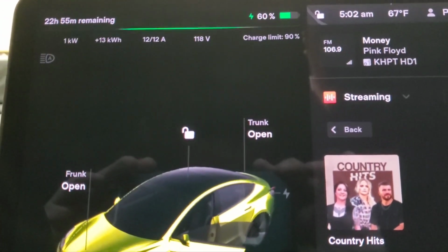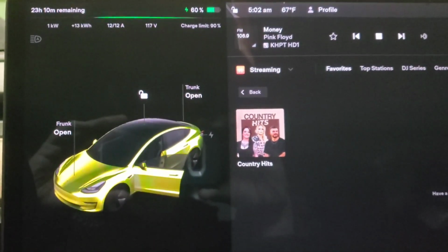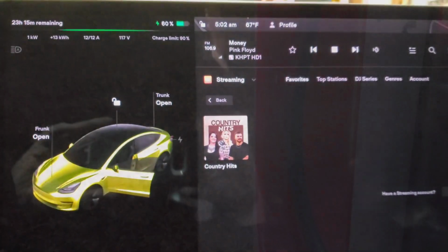42 to 60%. 12 hours of charging only brought it from 42% to 60%. So this is my first time at a Tesla supercharger. Let's see if I can figure this out.